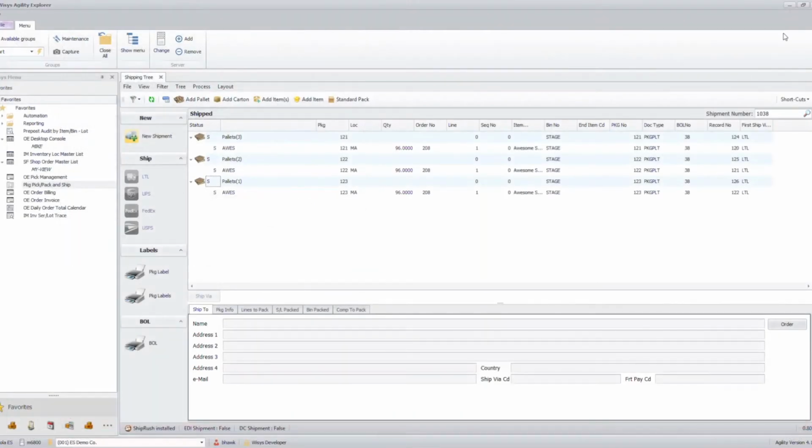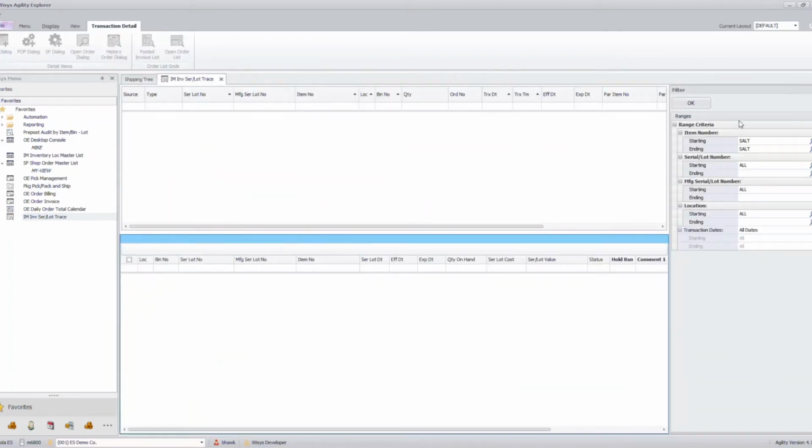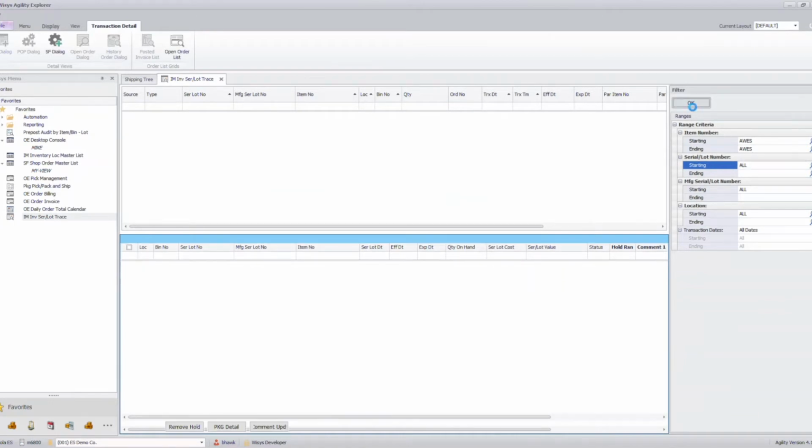I'm going to exit out of Macola, and let's just play with a little scenario here. Let's imagine that this particular shipment had a problem when it arrived at the customer. So the customer calls in with a problem. They say that Awesome Sauce has a problem. So I need to do a little lot trace here.